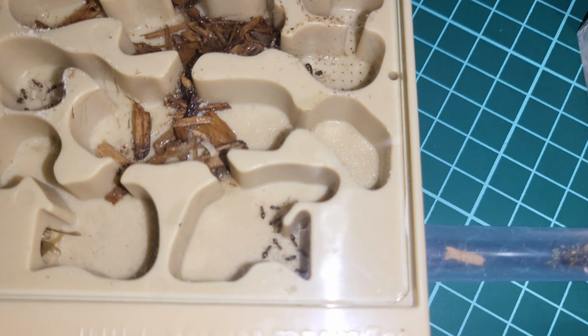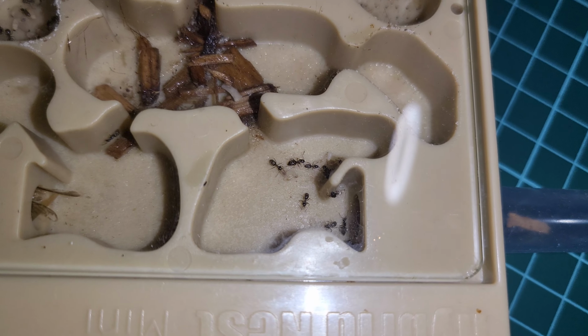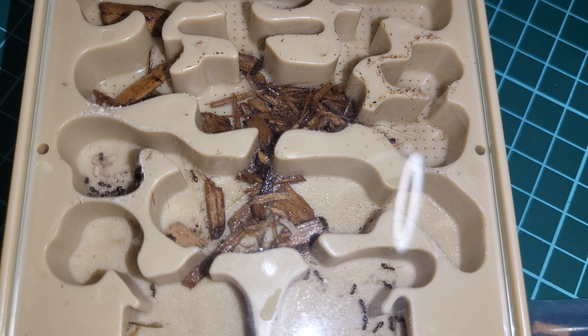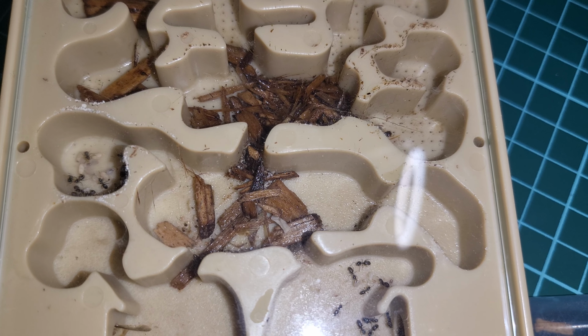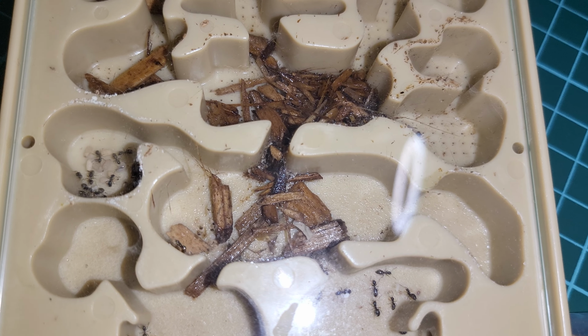I just love them. So as you guys can see, they are in the Ants Canada hybrid mini. I had my problems with this nest. Hydration is not that good, and yeah, so I will leave them here for the time being.